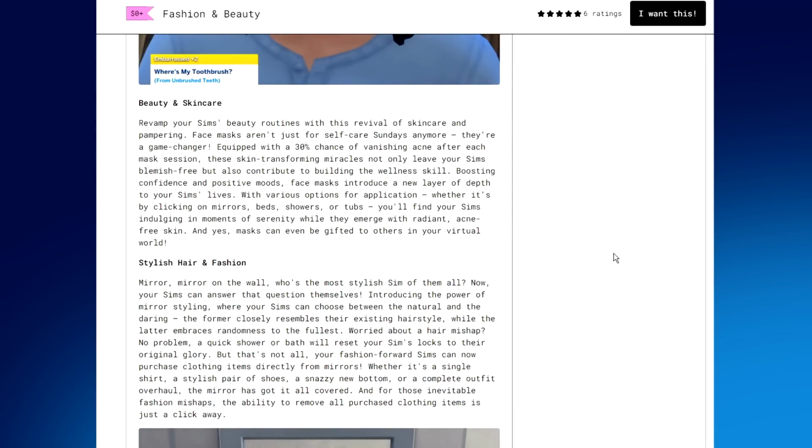Beauty and skincare. Revamp your Sims beauty routine with this revival of skincare and pampering. Face masks aren't just for self-care Sundays anymore. They're a game changer, equipped with a 30% chance of vanishing acne after each mask session. These skin transforming miracles not only leave your Sims blemish free, but also contribute to building the wellness skill. That's actually really cool. Boosting confidence and positive moods.